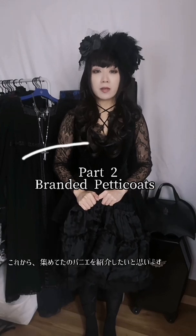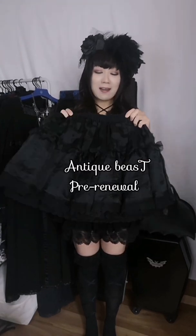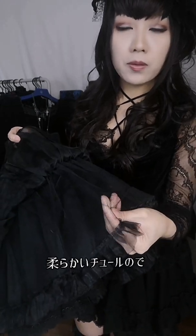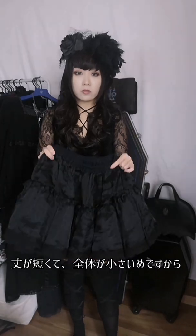Those are generally the three main types of petticoats we use nowadays, and now I want to go over some of the petticoats I own, that I got over the years. This one is my first Antique Piece petticoat, which I once adored, but as you see, over the course of 11 years it deflated a lot. It is a blend between organza and twill. This twill is pretty soft, so it didn't destroy my tights, but I still have to be very careful with it because its length is rather small and short.